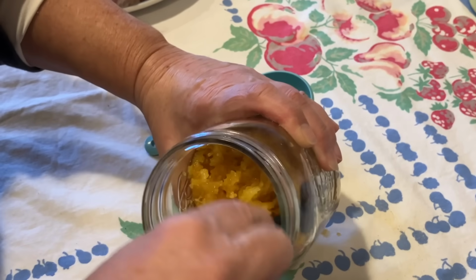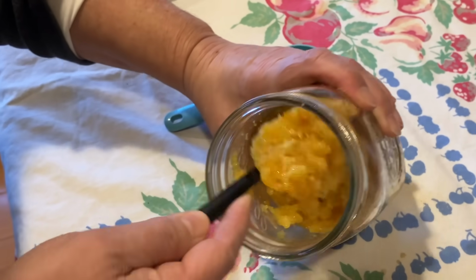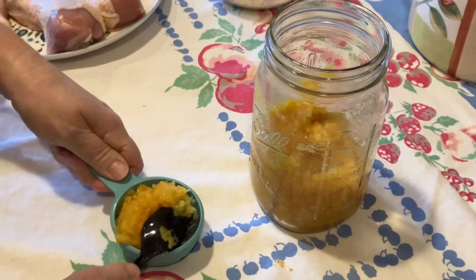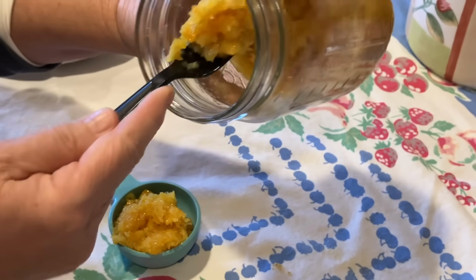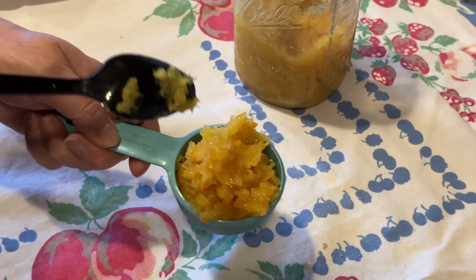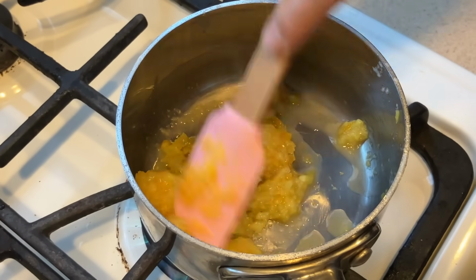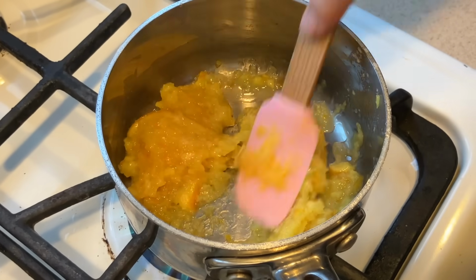My refrigerator marmalade, which if you missed this recipe, I will link it at the end of this video, is thick. So what I'm doing is I'm going to measure out just about 1/3 of a cup. And I am just going to heat this gently on the stove so it's just a little bit thinner so I can spread it over the chicken. So what I did was I just added a drop of water to this because it was still thick after heating it.